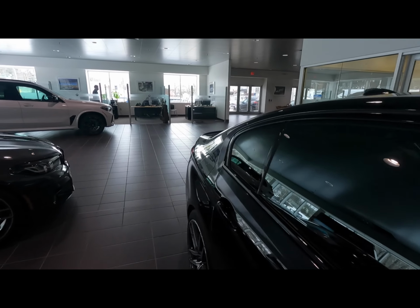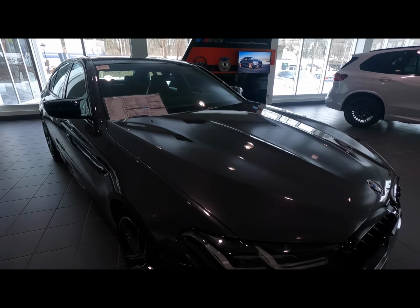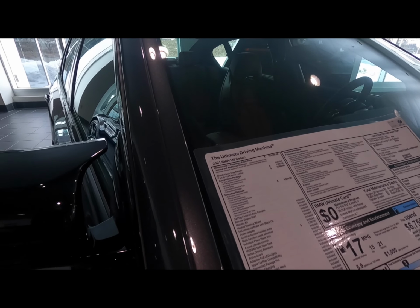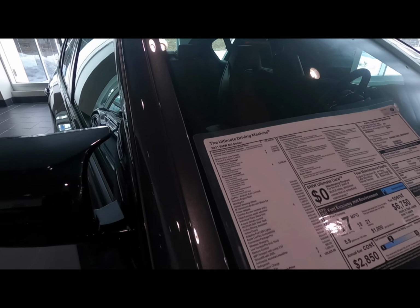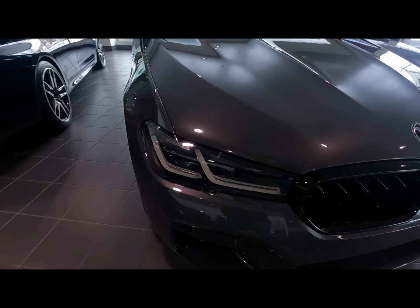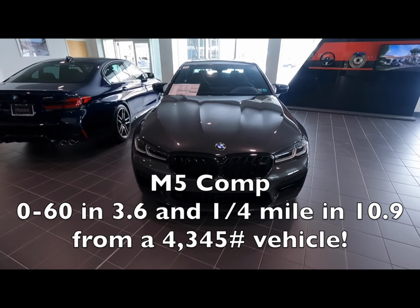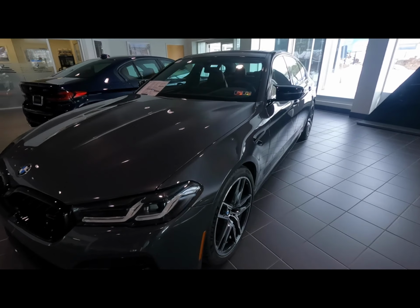And then if black isn't your color, you got another M5 competition here. So this particular one is done in Brands Hatch Gray Metallic with a Tartufo full merino leather. So gray, and again, this is the competition. M5 Comp. Back out a little bit. The full view of the car.